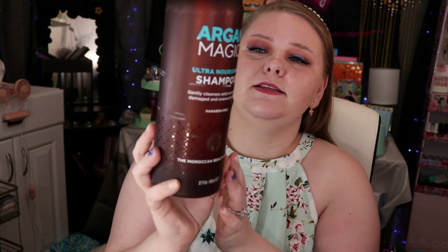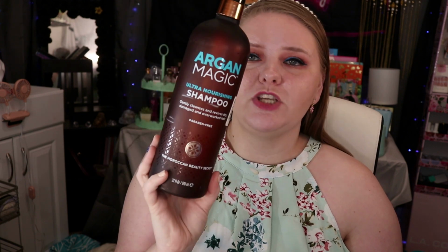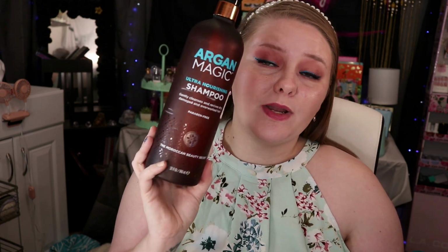Okay, let's move along to hair care because I do have a lot of hair care products here. I should have organized this better, but I didn't. Oh well. I got this empty Argan Magic shampoo, and I paid $9.99 for it at TJ Maxx. I don't recommend this because it does not lather, and I really like my shampoos to lather.